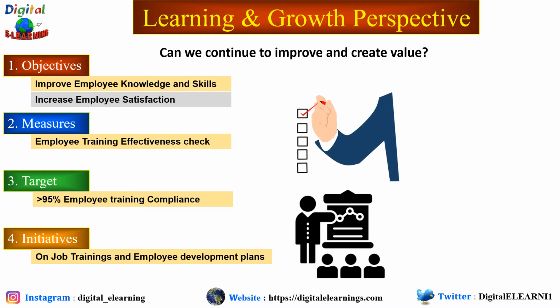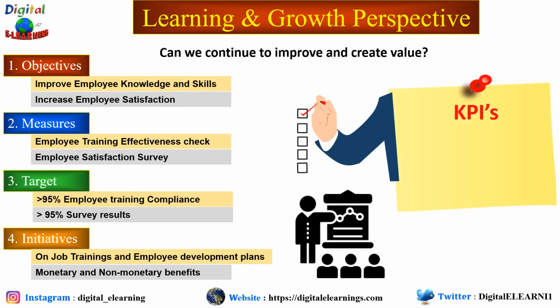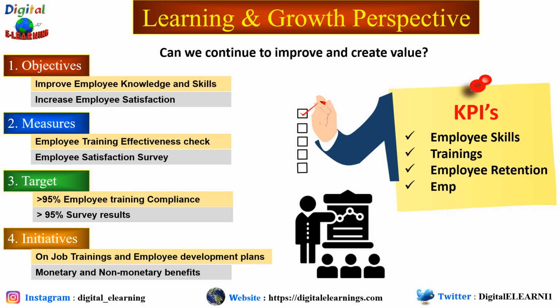Second objective could be to increase employee satisfaction. How will I measure it? Through an employee satisfaction survey. Target again could be 95% should be satisfied with this survey. And initiative wise, I can have monetary and non-monetary benefits for my employees. Some of the KPIs we can have under this could be the employee skills, trainings, employee retention, and employee surveys.